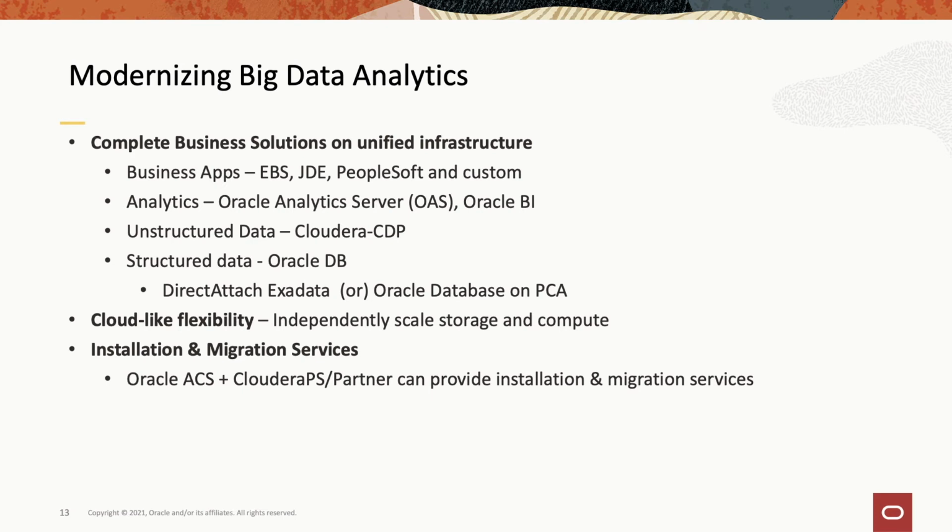And we're working very closely with our partners, Cloudera, for deploying unstructured data with a CDP solution onto the private cloud appliance. For structured data, of course, there is nothing to beat Oracle database, and we provide, like I mentioned earlier, a direct attached solution to this Exadata from our PCA.